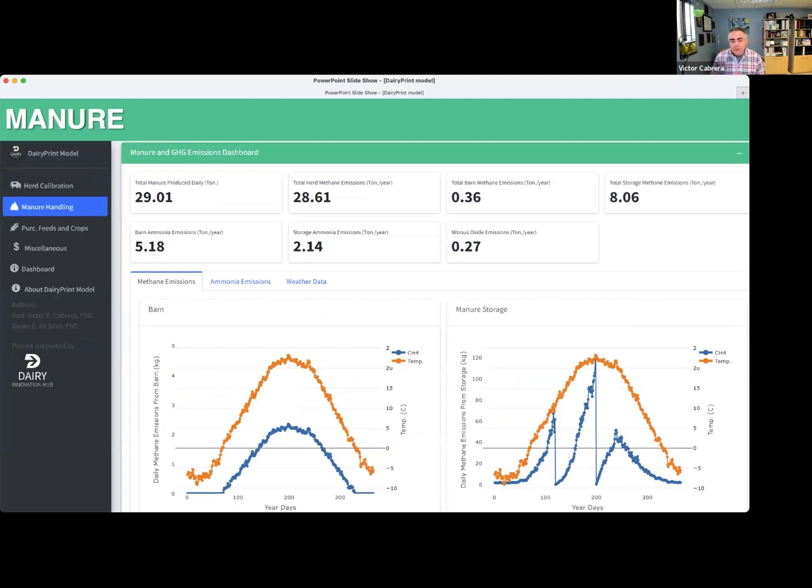Okay. So now, how about manure and greenhouse gas emissions? As I said, we calculate the total manure production, for example, in this case, 29 tons for a herd of 150 cows, as you saw at the beginning. And we can also calculate, based on the best literature, the herd methane emissions in tons per year, the barn methane emission, and the storage methane emission as well. Those are very important numbers already, and the ones we're going to look at more closely as we do what-if scenarios.